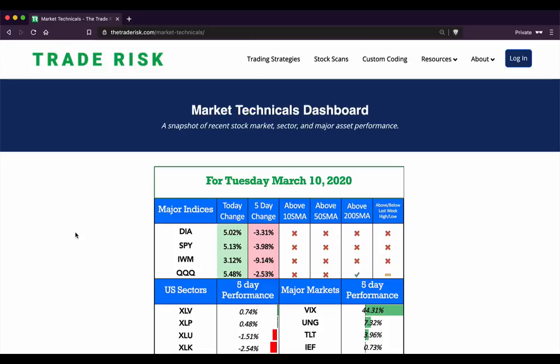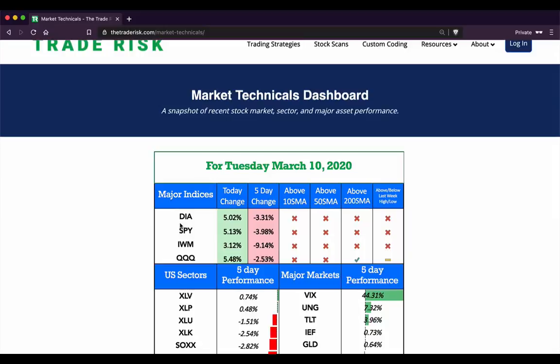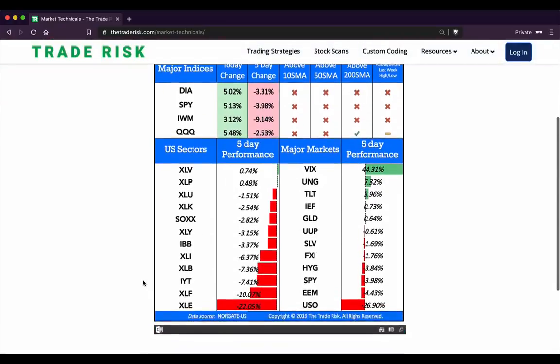First, covering what's going on with our market technicals dashboard. You can see we had a strong rebound today. Dow closing up 5% right alongside the S&P 500. IWM a little bit weaker, and the Q's up 5% as well. But notice even those strong moves for one-day percentage returns still keep us firmly in the negative over the past 5 trading sessions. All of the major indices are below the key simple moving averages, except for the Qs, again, still trying to hold on to that 200 period simple moving average.